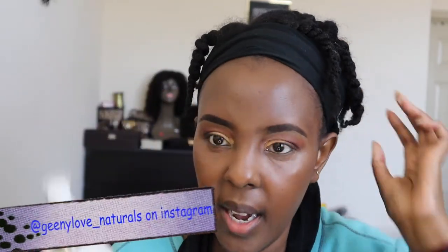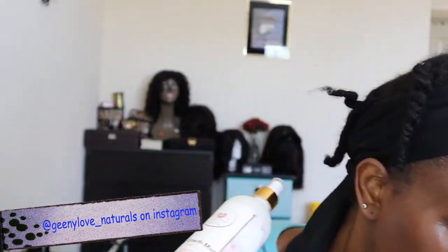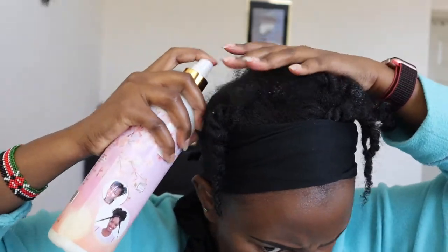Let's do this hair. I'm not gonna powder my face. I'm just gonna let all that settle in first. So we're gonna go to my hair to remove these twists. This is a hair growth mist from Geeny Love, and she is based in Kenya. This is what I used to twist. I love this thing. And then the hair growth butter, which I use as a curling butter for my twists. So I'm gonna spray this on my hair, hydrate it a bit before I untwist.